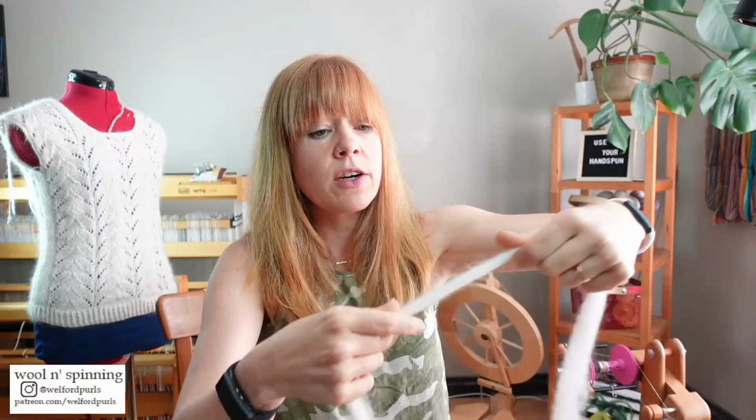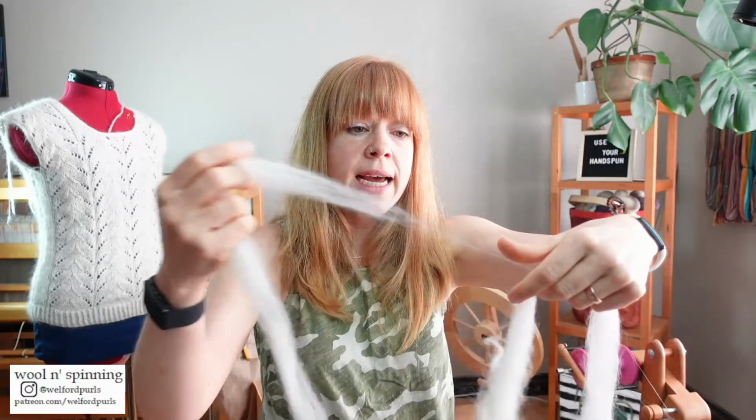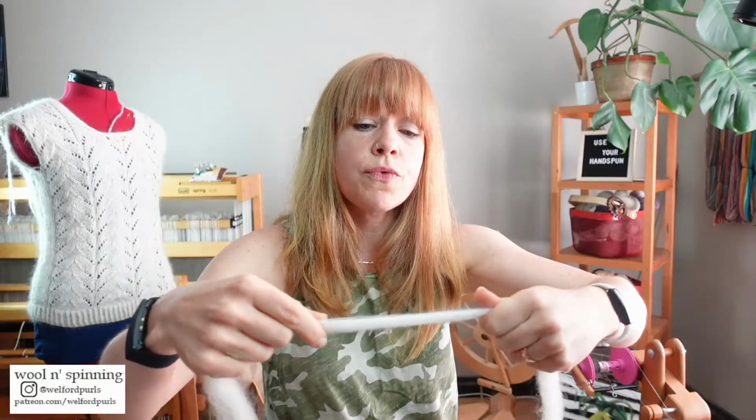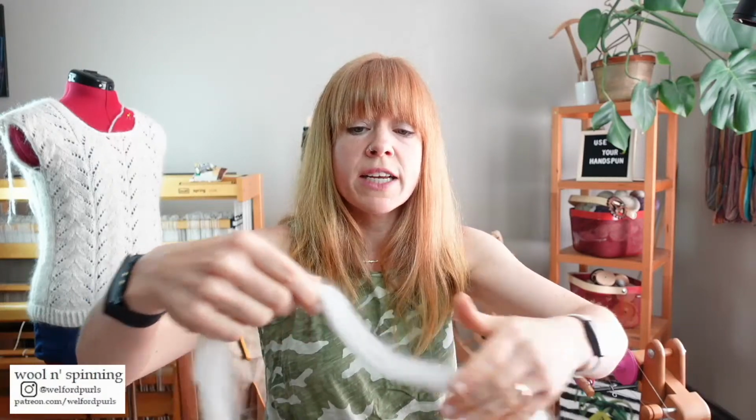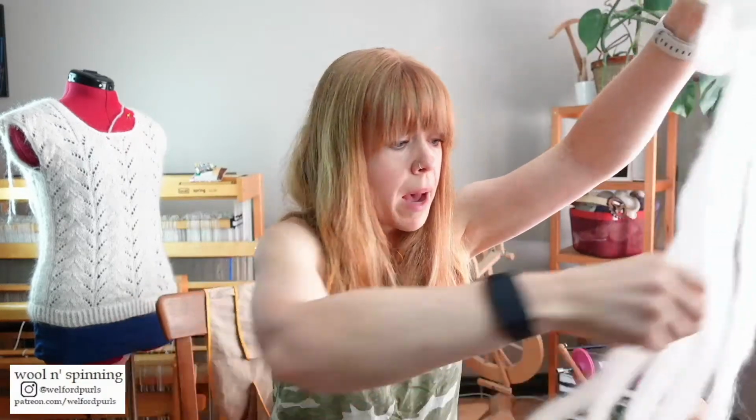I don't like to go much finer, and I don't like to go much thicker, because I find that for me, and you have to play with this, it gives me a really nice sport weight yarn. Not too fine, not too thick. I find if I spin a lot of really super fine yarn, which is what I started doing when I first started spinning, I've ended up with a stash full of really, really light fingering weight yarn, and I just don't know what to do with it. So I'm probably going to end up weaving with a lot of it over time.